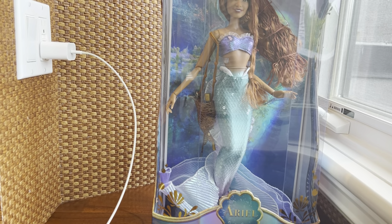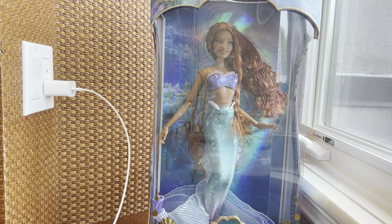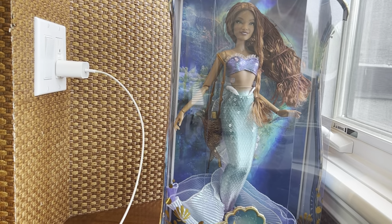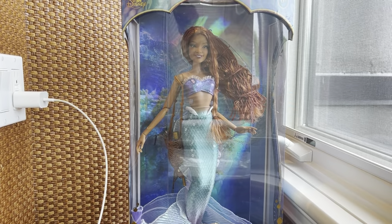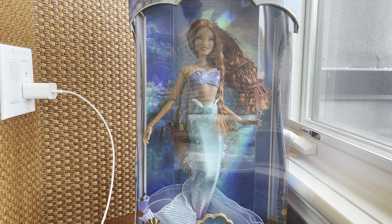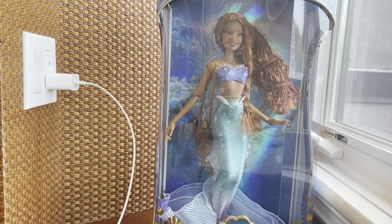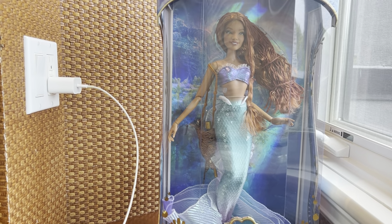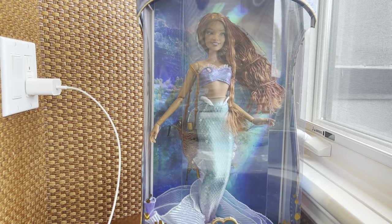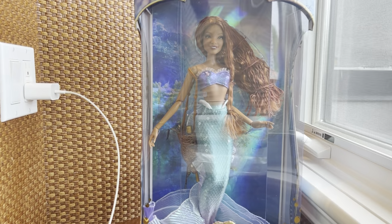I just felt like they could have done better with her, something more special with her fins, her top, and her hair. But I don't know, maybe they'll have more in the future. But I definitely wanted to get this doll because I didn't want the pirates, the people that buy these dolls off from Disney, and then it's being sold for $150, but then they'll charge like $500 or $600, whatever astronomical price. So that's why I went ahead and got this doll.